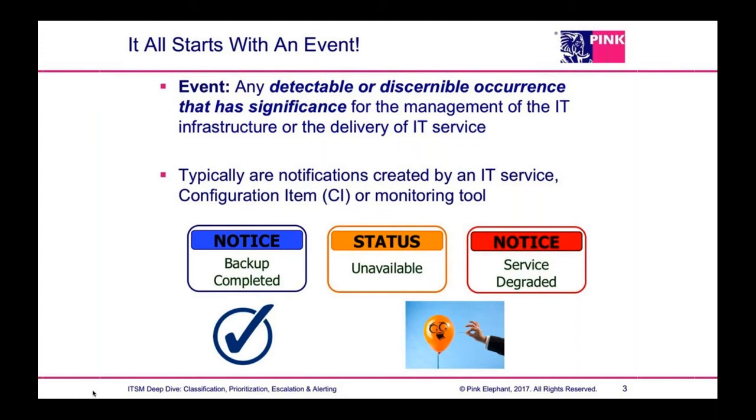So this is where we get into the reality of getting an unavailable status. The availability of the service is in question, or the service is degraded. The performance isn't actually up to par. And so people's willingness to be patient, of course, is a key issue. But it all begins with an event. Now, what we do with these events is going to be critical, right?